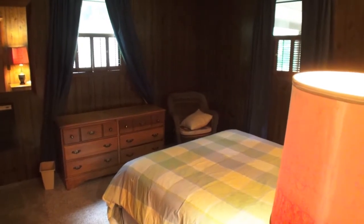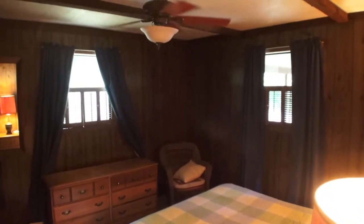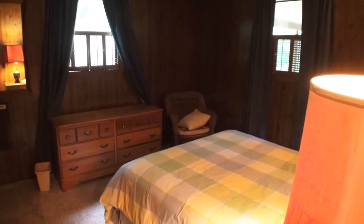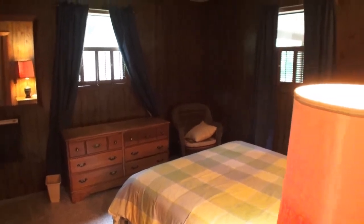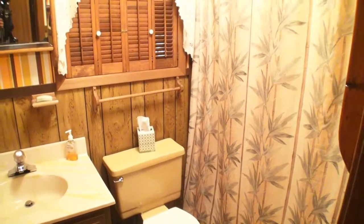And this is bedroom number two, and you could call this the master if you want to. They're about the same size, these rooms. Neither one of them has the bathroom inside the bedroom, but the bathroom is adjacent to both of them right here in the hallway. Okay, let me take you downstairs. I'll show you what's happening on the lower level.